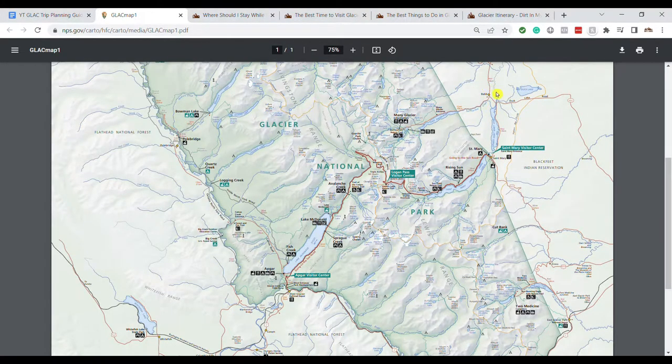You've got Babb, which, I mean, there are a couple of little cabin options kind of in this area. And then there's St. Mary, again, going down towards Two Medicine. So you do have East Glacier Park. There's a big hotel there. There are some other options right down here in East Glacier. But as far as being just outside of the park on the east side, I would recommend centering your lodging somewhere here around St. Mary.